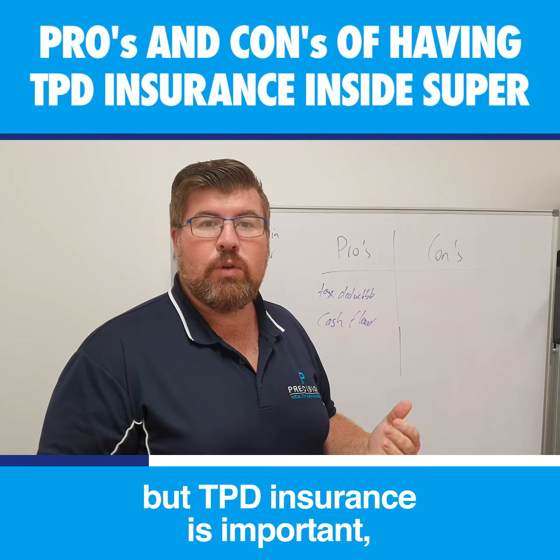So the pros of having TPD insurance inside superannuation is that the premiums are tax deductible. Not to you, not in your tax return, but to the superannuation fund. When you have an industry super fund and you've got TPD insurance, that insurance is tax deductible to the super fund, and most of the time you don't see that tax benefit. It's included within the investment returns. But if you went to get a retail insurance policy and asked for a TPD policy and the premium was $100 and you paid from your bank account for $100, if it was paid from your superannuation fund, it would get a tax deduction and the premium would only be $85 after they accounted for the 15% tax deduction.